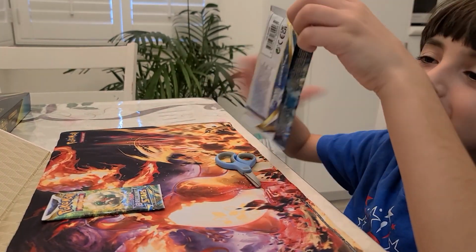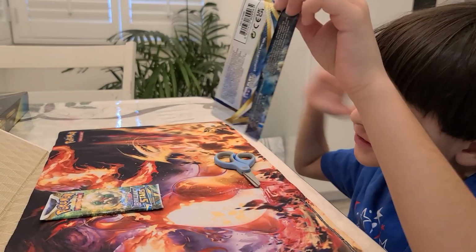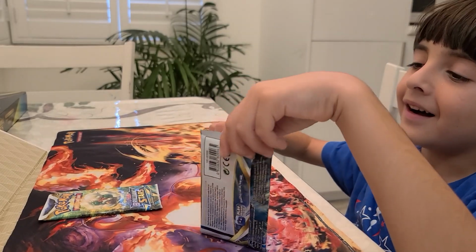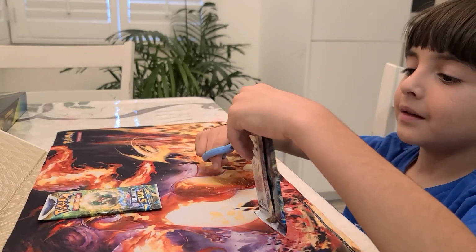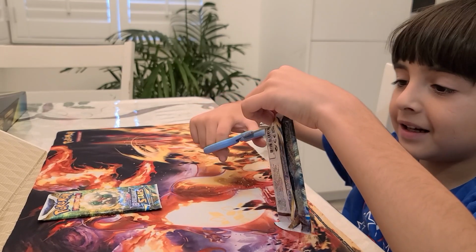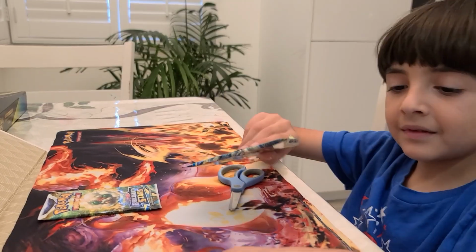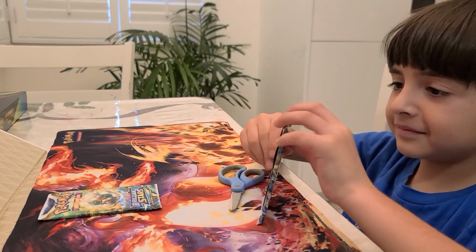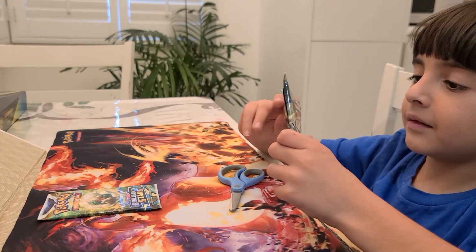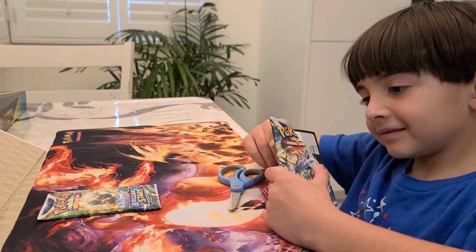This was $119. Wasn't cheap, Pokemon. All right. We got two more packs. My nerves are like shot. There's got to be some last pack magic going on here. The best card cannot be a Rillaboom VMAX. It can't be a Rillaboom VMAX.